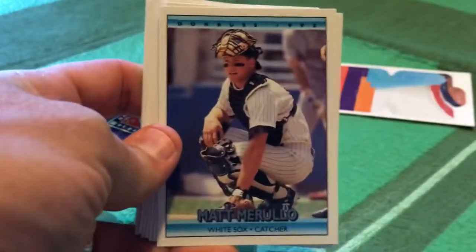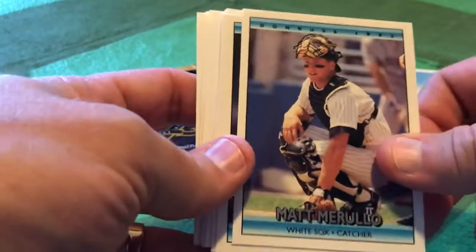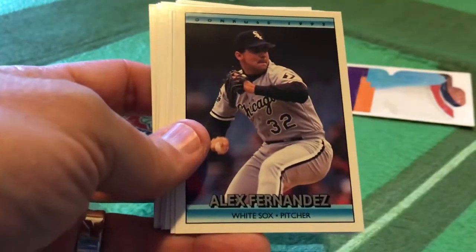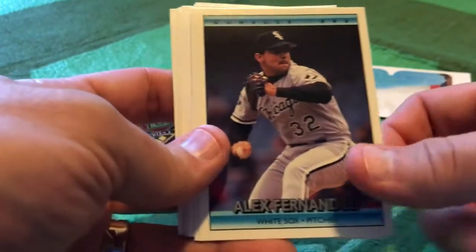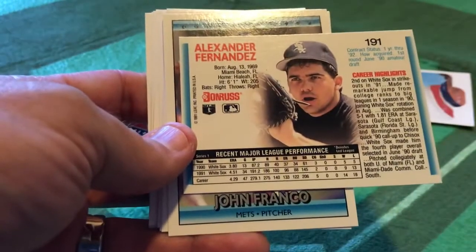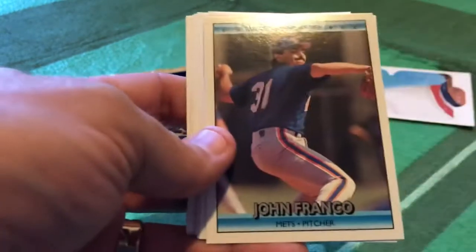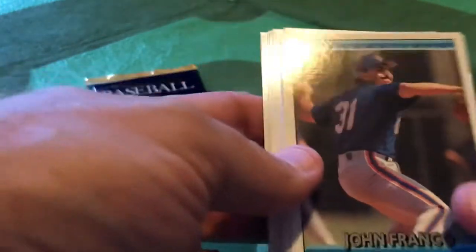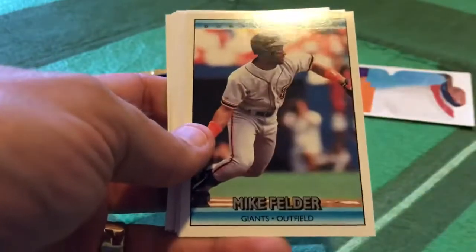So let's look at the remaining cards in this pack, and then we'll open up the second one here. Matt Merullo of the Chicago White Sox. Alex Fernandez. Now, this would have been a huge card to pull in 1992, as Fernandez had his signature season in 1991 there. And we'll move on from there. John Franco of the Mets. Very smiley John Franco there.